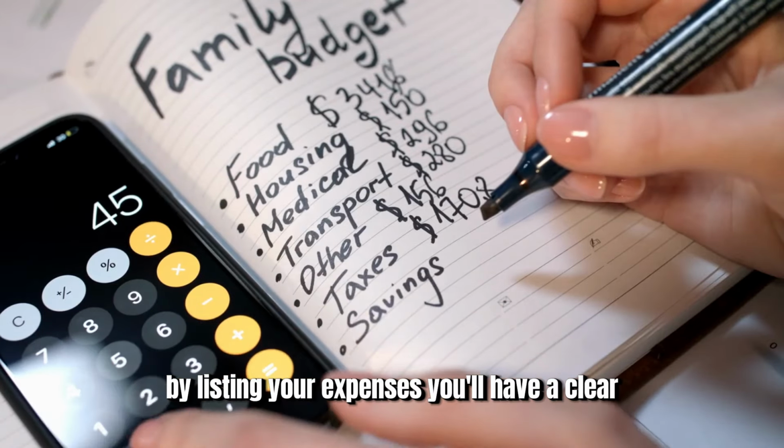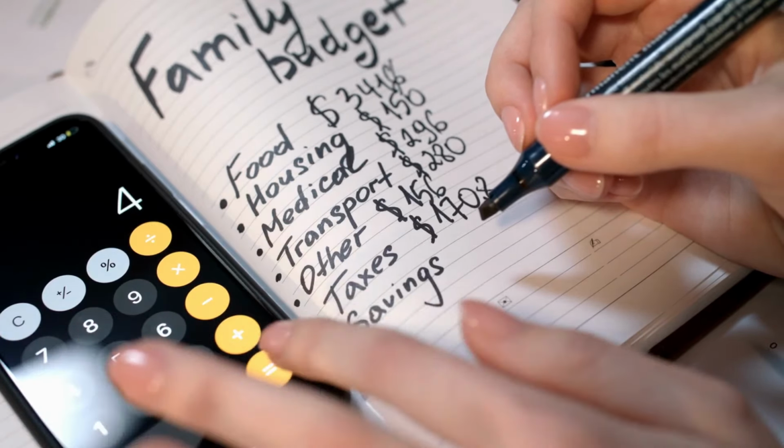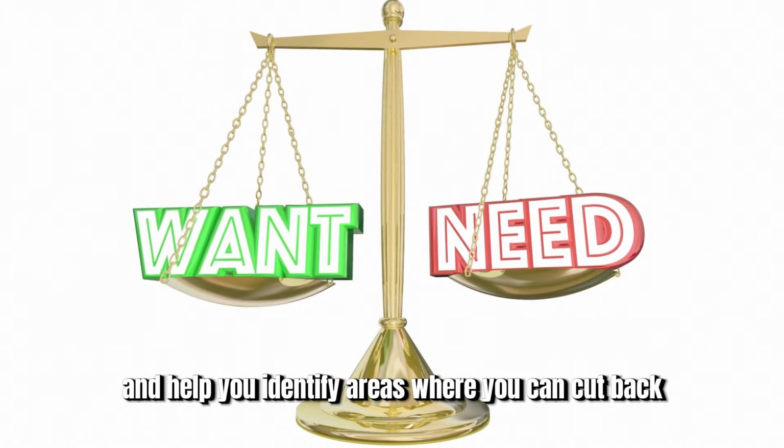By listing your expenses, you'll have a clear picture of where your money is going, which is crucial for creating an effective budget. This practice can reveal unnecessary expenditures and help you identify areas where you can cut back.